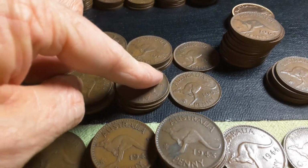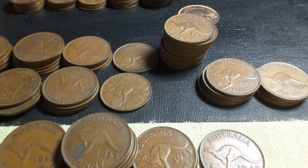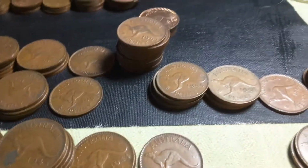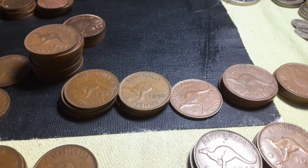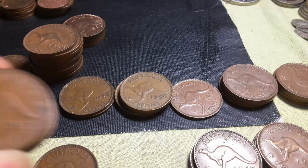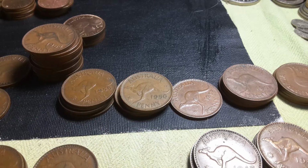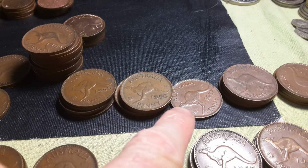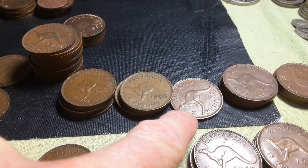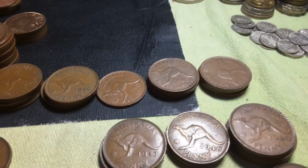Then you got 52, 53, and surprisingly, there is no 54 because they didn't mint any coins in 1954, so you'll never find that year. There could be patterns, but I haven't looked that up. Then you got 1955, so that is Melbourne and Perth with I think 7 and 6 million respectively, so none of these are rare. Then you got 56, 57, only Perth Mint, nearly 16 million.